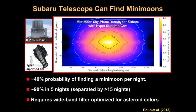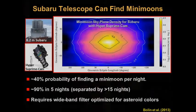We think that there's a 40% probability of finding a mini-moon on any night we go observing with that telescope, which means that there's about a 90% chance of finding a mini-moon if we had 5 nights on the telescope. The one missing key is that it would require a wideband filter that's optimized for the detection of these mini-moons. Right now they use relatively narrow band filters for doing astronomy and astrophysics, and for doing asteroid science or discovery, you want it very wide. You want to basically let in as much light as you possibly can.